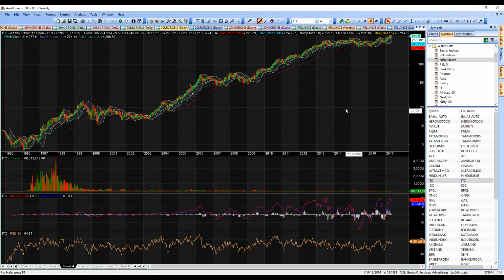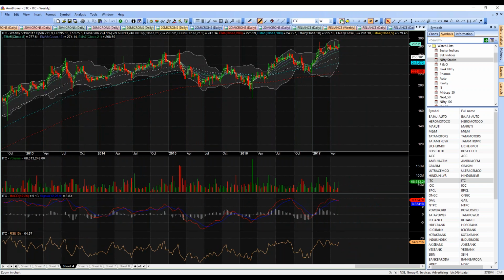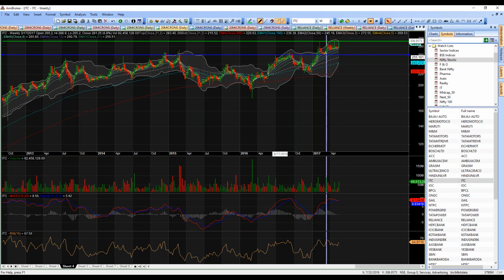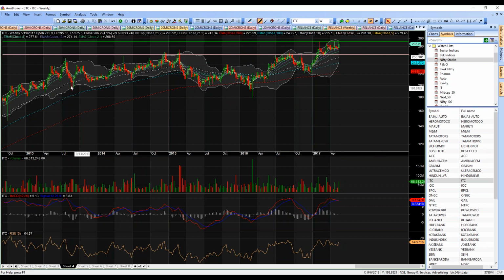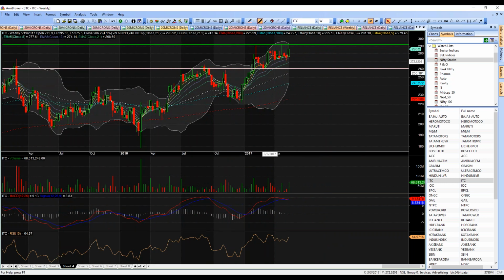Okay, ITC. Again, this has also moved to a higher zone. That is the old life high, if you will, and this is the new life high. All right, so there you have it.